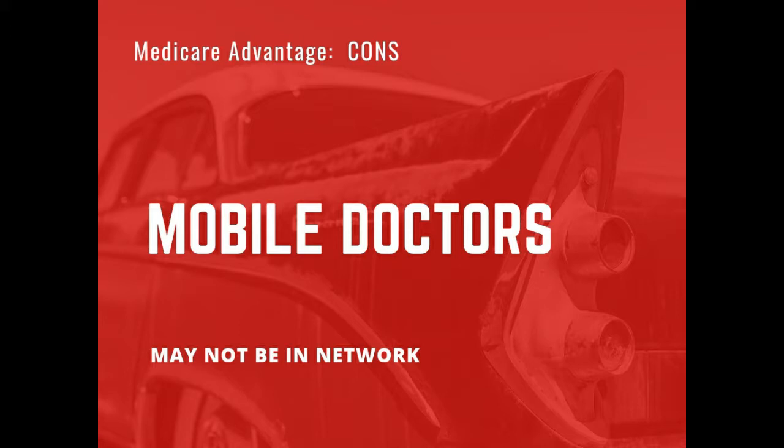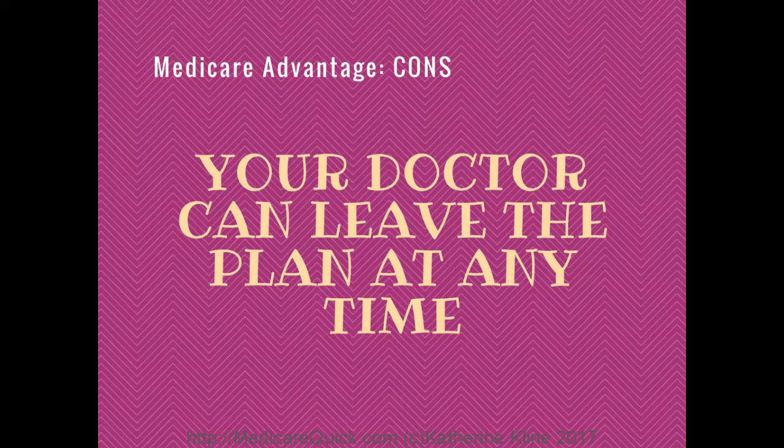Many of these traveling doctors are not in network for Medicare Advantage plans. So if you're in a Medicare Advantage HMO and the traveling doctor is out of network, you will have to pay 100% of the costs to see that doctor. Lastly, your doctor can leave the plan at any time. They do not have to wait until open enrollment. If your doctor leaves of his or her own volition, you will have to find a different doctor that is in network. Those are the typical pros and cons of Medicare Advantage.